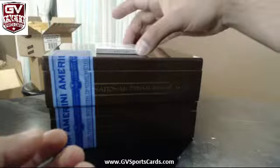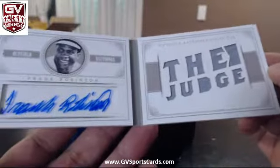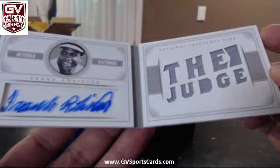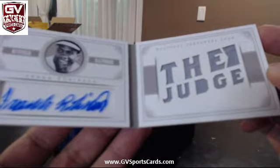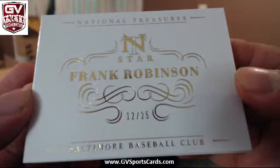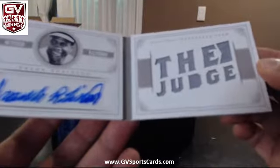Just because we needed the one more. For the O's again, 12 of 25 right behind each other. Frank Robinson. Here they call him the judge. For Bama and the O's, 12 of 25. Nice case. Really nice case on this one. Appreciate it, guys. Nice little case.